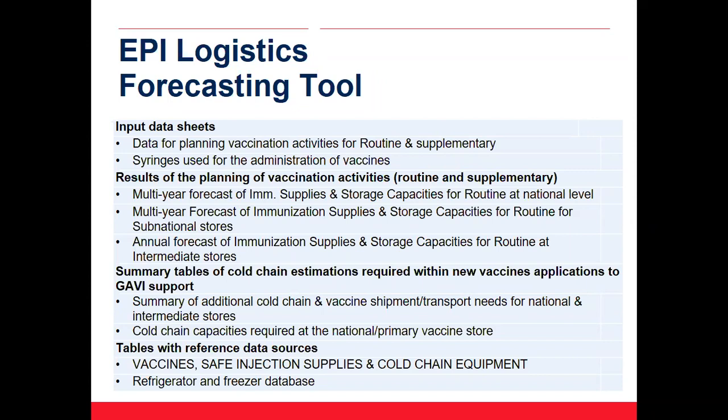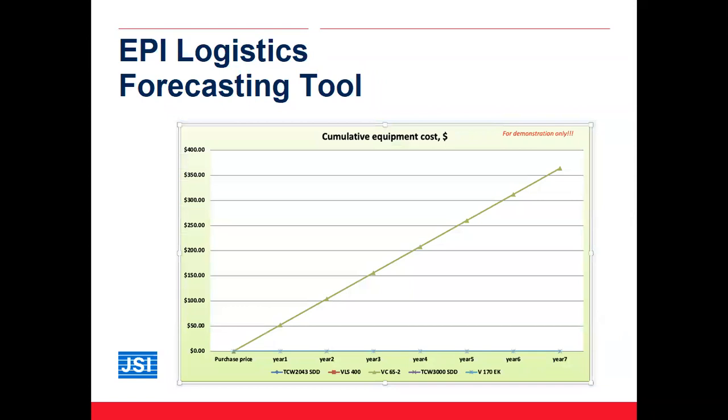And so here's an example graph. This one shows an example of the kind of outputs from this tool. And in this case, we see an evolution of the equipment costs over the next several years based on the data that you input into the tool about vaccines managed and type of cold chain equipment that you need.